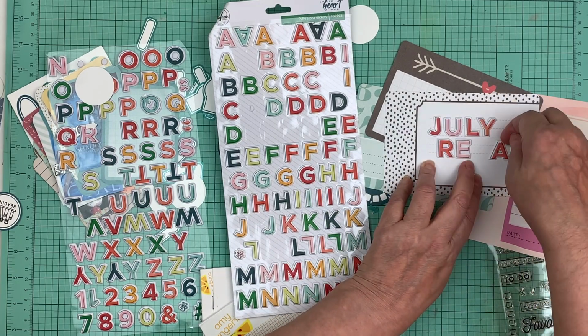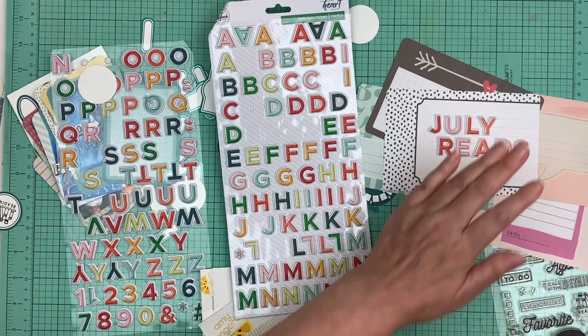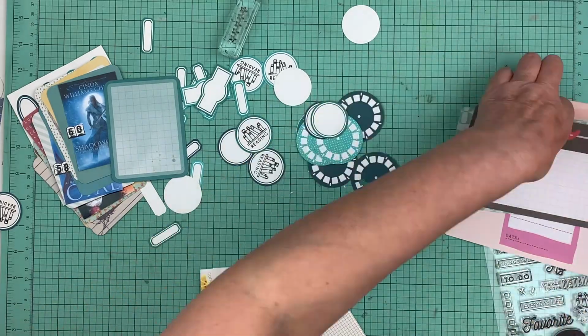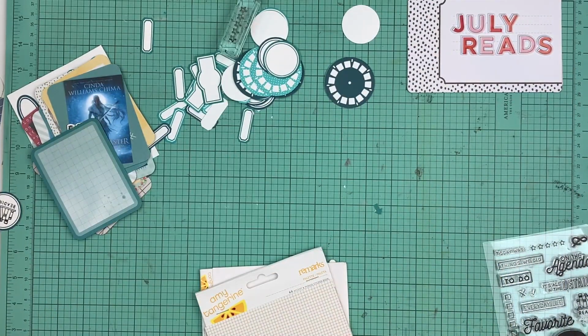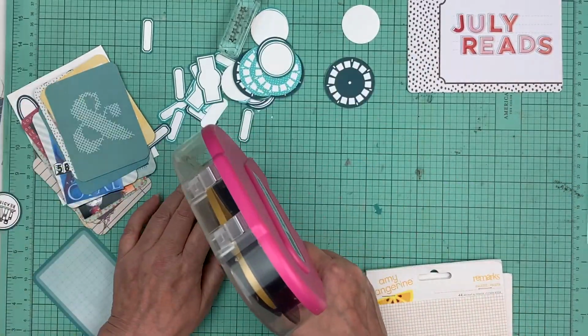At this point, I'm trying to catch up. I still have half of 2020 to do, and then I want to make sure that I keep up with 2021. So there's a few things that I did before I started the recording.